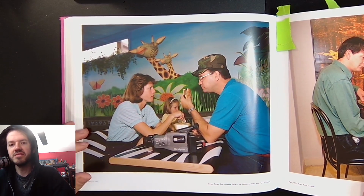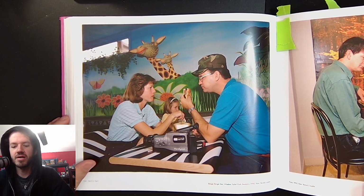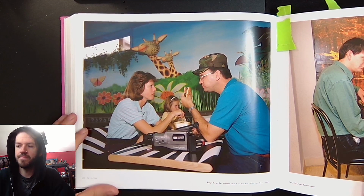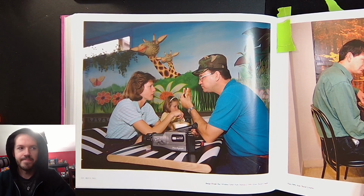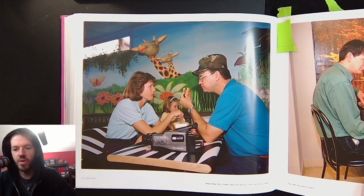Maybe I'm going for a nostalgic vibe, and I think Martin Parr is really good at doing that, and that's something I need to be more aware of.